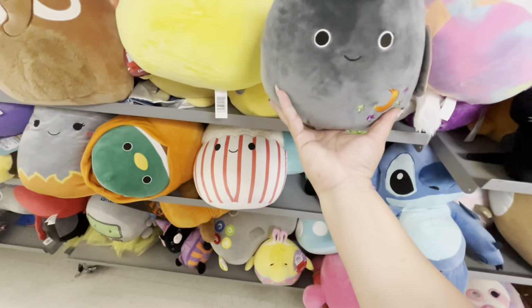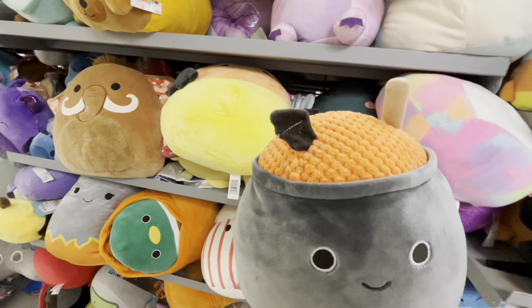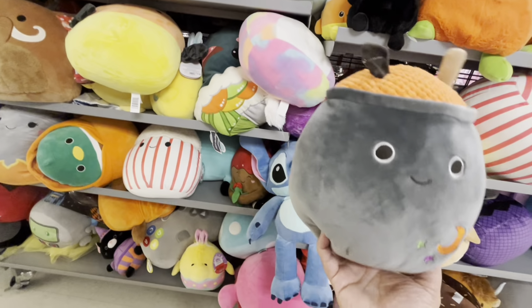$8.99. This one I really love. This one is a maybe. Look at the bat hat. Potion with a bat. Oh my gosh, too cute. Wait, the Valentine guy is still here?